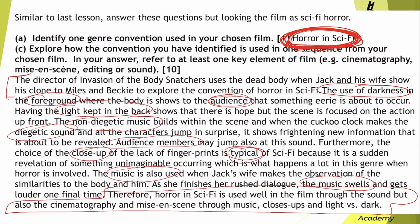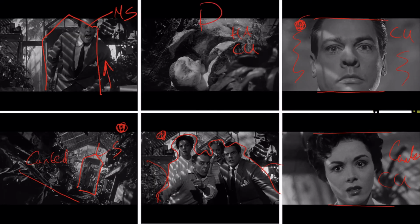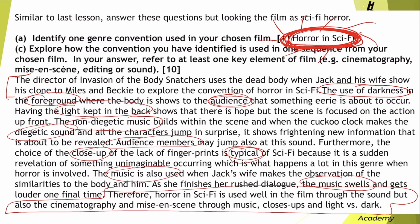So this is the final activity, and I want you to analyse how is horror in sci-fi used in Invasion of the Body Snatchers using the pod scene. Oh, I can't spell. Okay, so any questions, let me know. All right, that's it. That's everything.